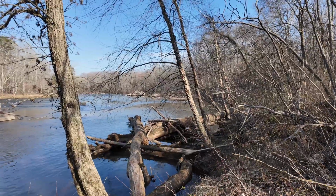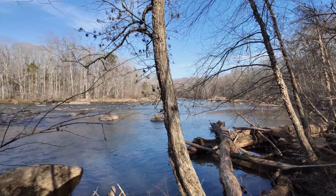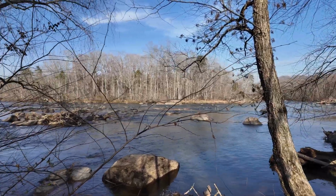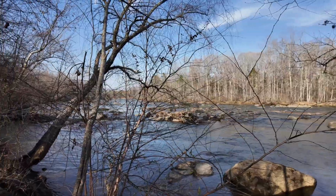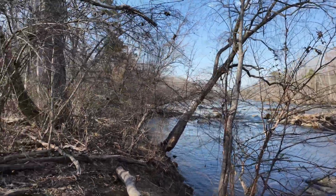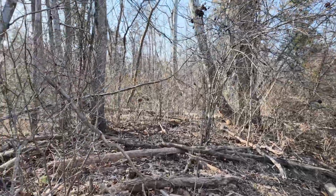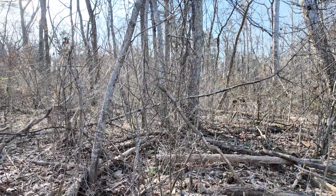Okay, we've made it to the Rappahannock River near Wheatley's Ford. And Wheatley's Ford was a major marker on the battlefield. And near here, some of the most intense fighting took place. Of course, it wasn't along the riverbank. It was further back, which is now wooded around here. But this is where the battle would have taken place, near here.